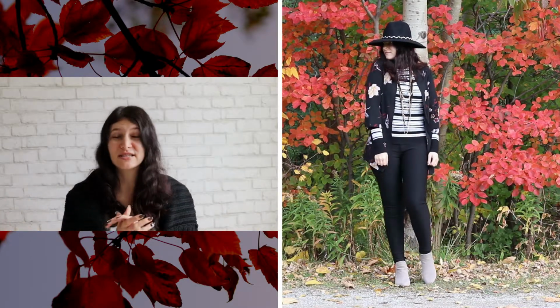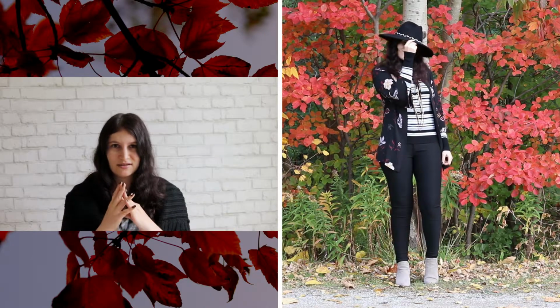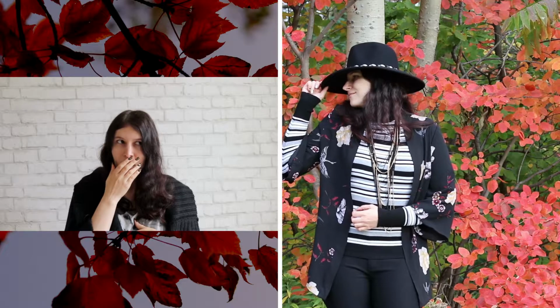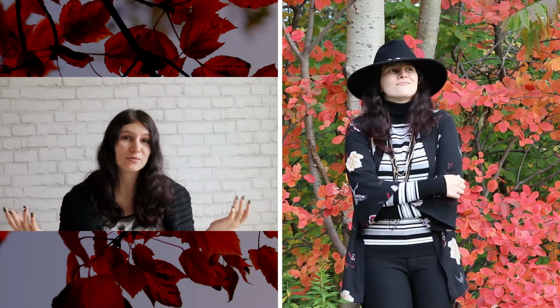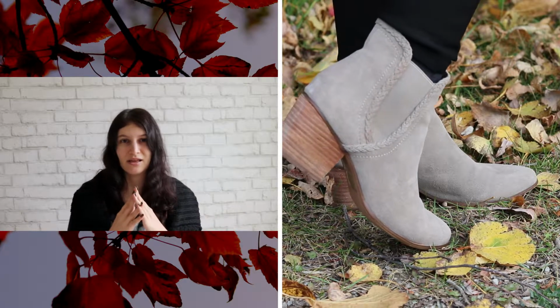And we have come to the last outfit, which is different from all the previous ones because my dark floral print is not a dress. This time it's actually a dark floral kimono. Normally kimonos might feel like they're better for summer, spring, but I like to wear them in the fall and winter too, as long as I layer them up properly.